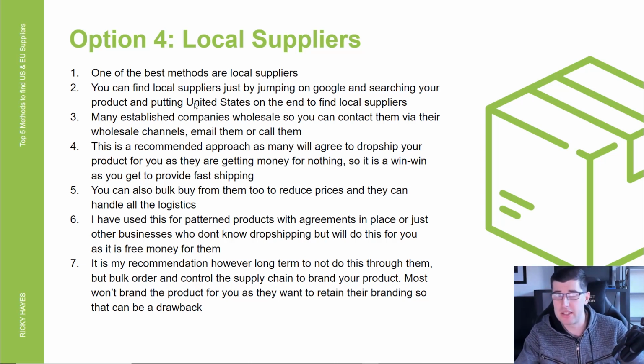And at times it hasn't, at times it has. It depends on the individual. So the only way to find out is to email them, contact them, whatever the method is, to get in touch with them about some form of, ideally, an agreement. It is my recommendation, however, long term, to not do this through them. Okay, bulk order and control the supply chain to brand your product.